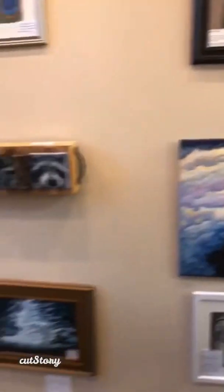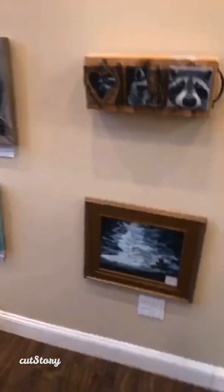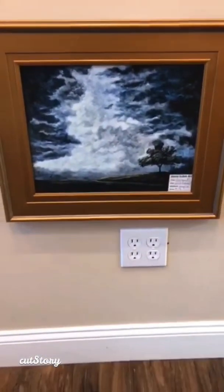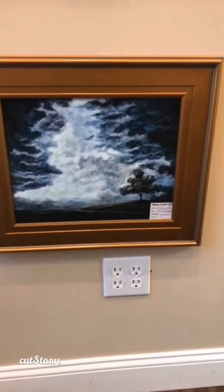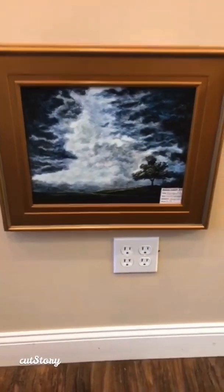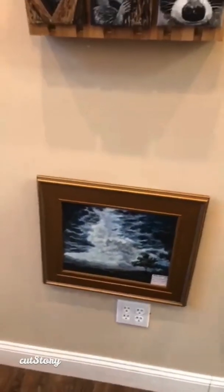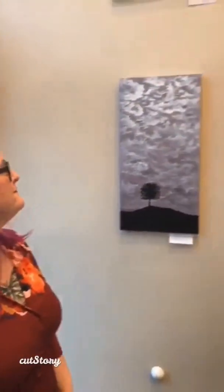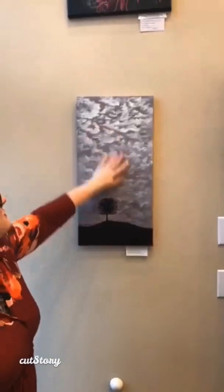This is an early painting. Pretty much when I first picked up painting again, this was a very early one I did. I did a series called Solitary, where they were all paintings of single trees, and this was number 3. I believe I have number 1 still available. This is Solitary number 1. This was a very early painting when I first started painting again. I really like it.